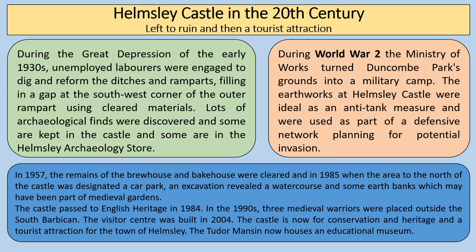Now, during World War II, the Ministry of Works turned Duncombe Park's grounds into a military camp, and the earthworks at Helmsley Castle were ideal as an anti-tank measure, and they were going to be used as part of a defensive network planning for a potential Nazi invasion of Britain. So again, we've got that military use of the Helmsley Castle site that comes back in during World War II. Thankfully, it never had to be used, but again, a reminder about how national events could create changes in use.